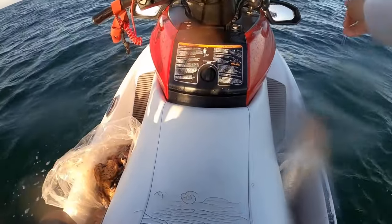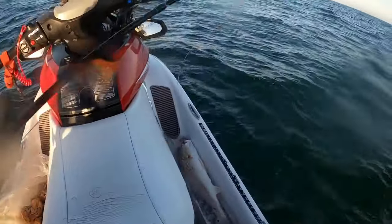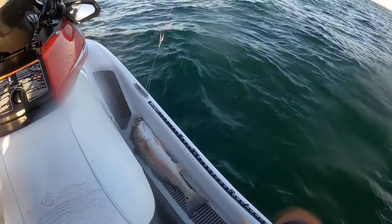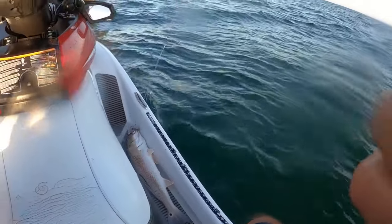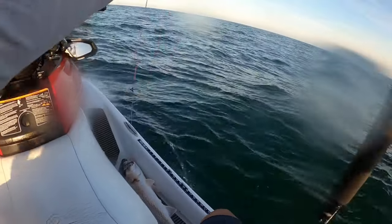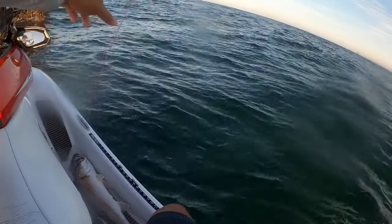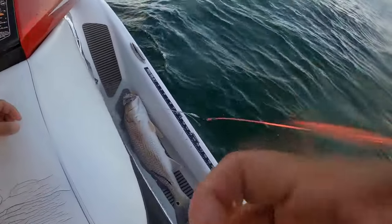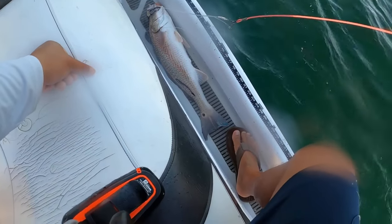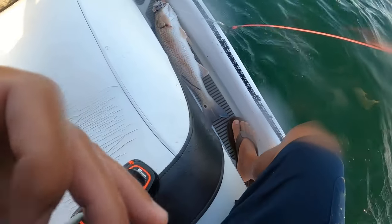A little wavy today. Just around 20, your guess? 22 inches? Yeah, 22, 23. I thought that was a snapper, but it turned out to be a redfish. It has a remora sticking to it. Pretty cool, huh?